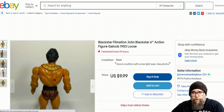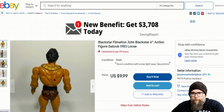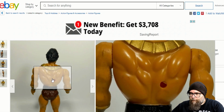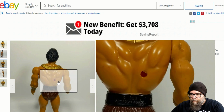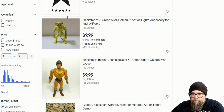I mean, any toy that came like that was awesome. I mean, this hole in the back, is that where you'd stick the scabbard? I guess so. That would be kind of an odd placement, but I'll allow it.